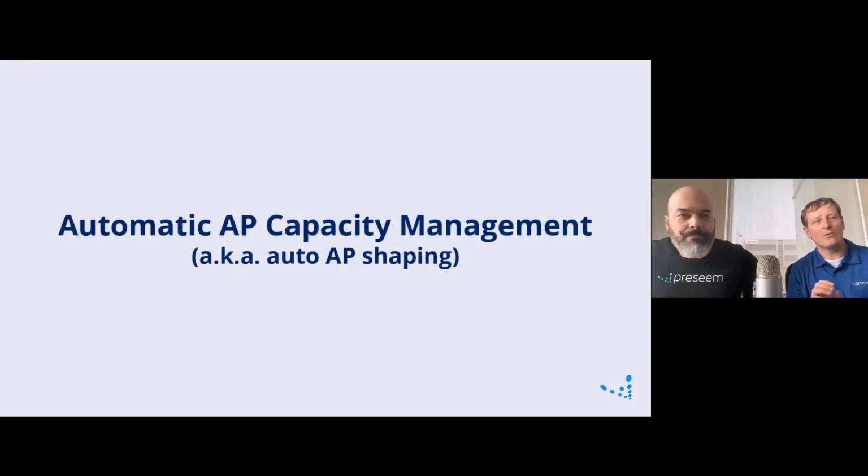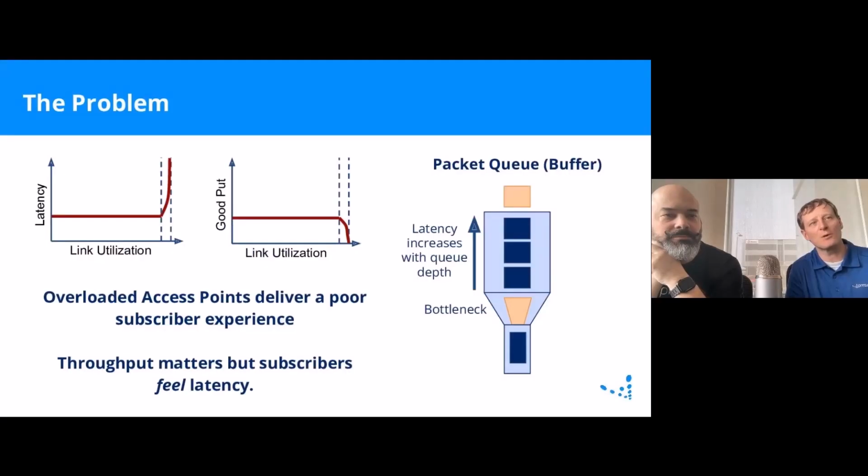So with that, we'll move on to what we're actually here for, which is to talk about automatic AP capacity management. We'll talk a little bit about the problem set that we're trying to solve here, and then Jeremy's going to go into a whole bunch of detail on the approach we've taken and how it works, and you can see some screenshots of how to actually operate it in your network as well.